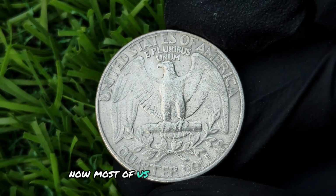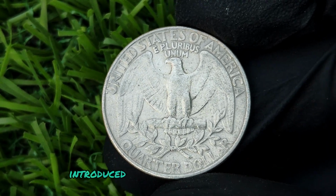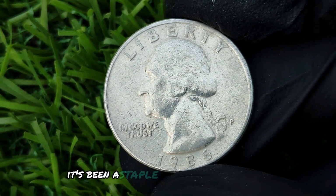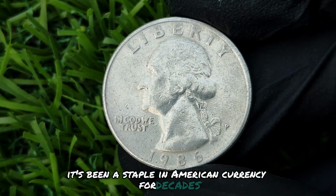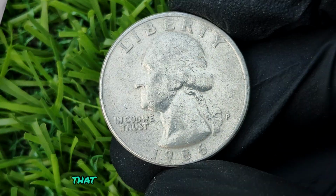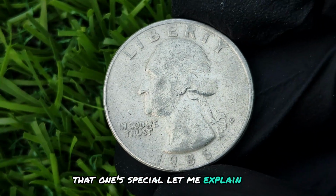Now, most of us know the Washington quarter, introduced way back in 1932 to honor George Washington. It's been a staple in American currency for decades. But the 1986 P Mint Mark quarter? That one's special. Let me explain why.